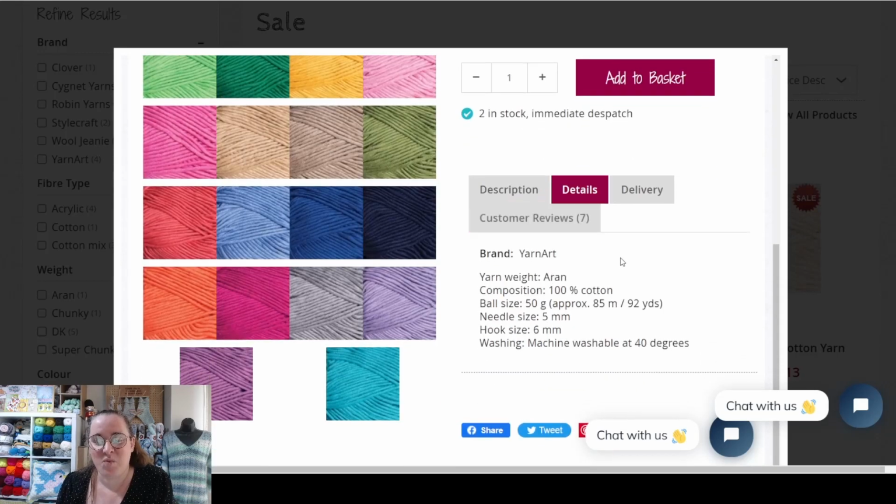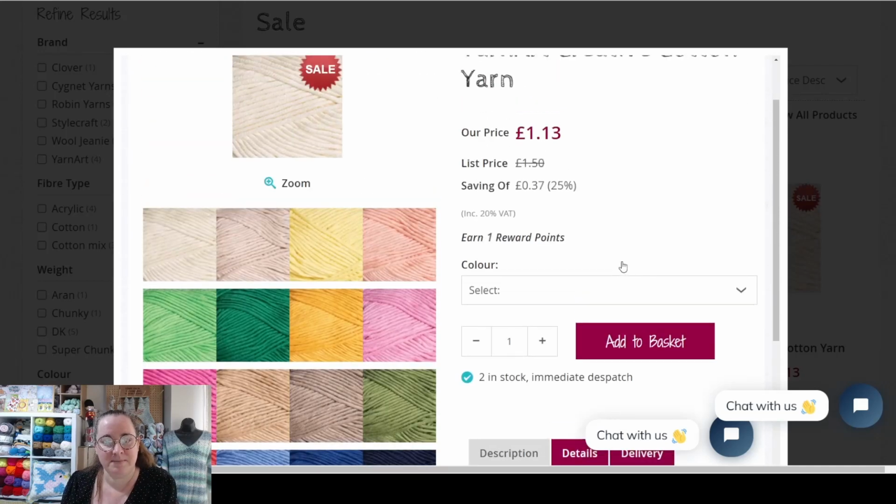Okay, it's an Aran weight yarn, 100% cotton. It's a 50-gram ball. There is approximately 85 meters or 92 yards. Hook is a 6 and needle is a 5mm. Machine washable at 40 degrees. Some beautiful colours in there.